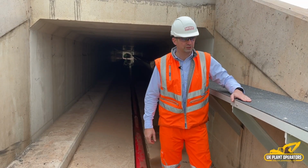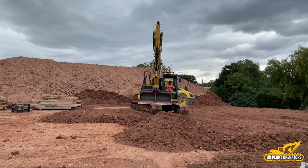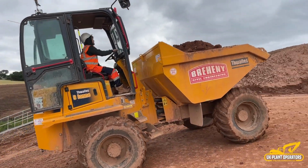So I'm leaning up against the mammal shelf. So this is installed above the 1 in 100 year flood level, and it allows animals, badgers, otters to traverse the culvert without getting their feet wet during floods.